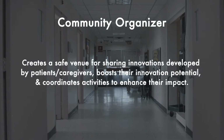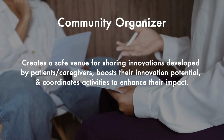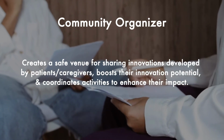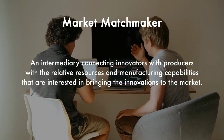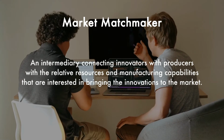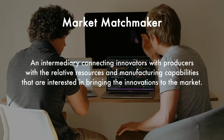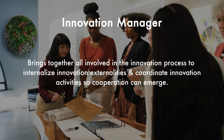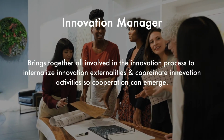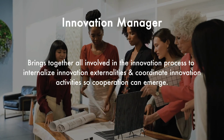The community organizer creates a safe venue for sharing innovations developed by patients and informal caregivers, boosts their innovation potential, and coordinates activities to enhance their impact. As a market matchmaker, the platform acts as an intermediary, connecting innovators with producers with the relevant resources and manufacturing capabilities that are interested in bringing the innovations to market. The innovation manager brings together all the actors involved in the innovation process to internalize innovation externalities and coordinate innovation activities such that complementarities from cooperation can emerge.